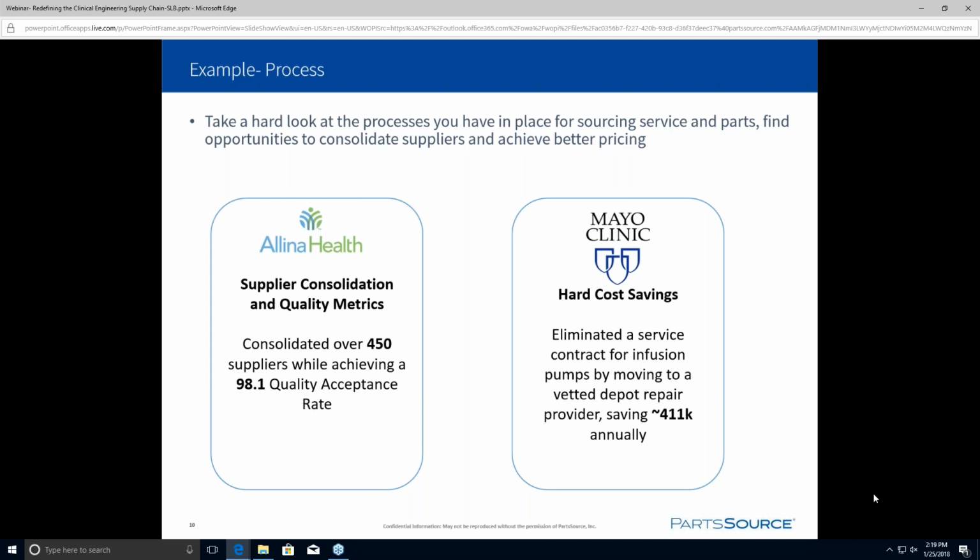So they were provided visibility to what parts were dead on arrival, what parts didn't meet quality metrics, what parts got returned to the supplier because they were inaccurately shipped or inaccurately ordered. And they're currently maintaining a 98.1% quality acceptance rate. The other example that I wanted to give is with Mayo Clinic. They were able to take a look at a service contract that they had for infusion pumps, and they noticed that by canceling that and moving that to a vetted depot repair provider, they could actually save the organization over $400,000 annually. So that seems like a pretty much a no-brainer for them.